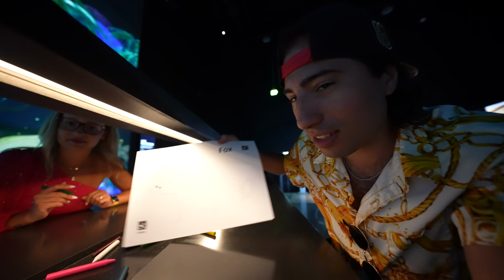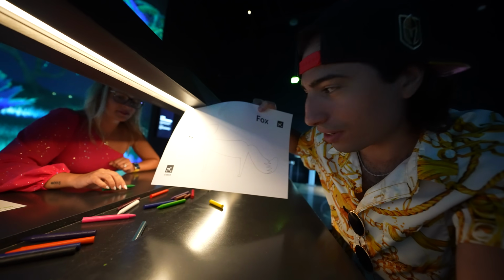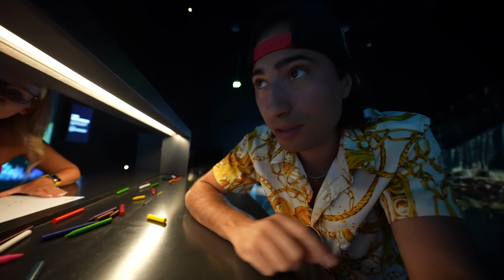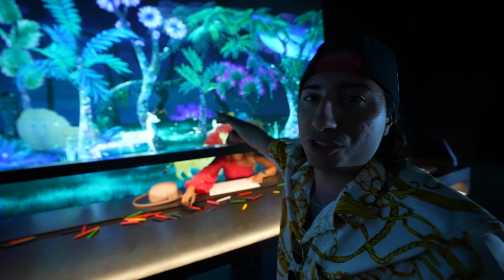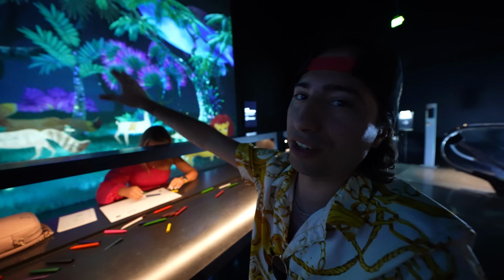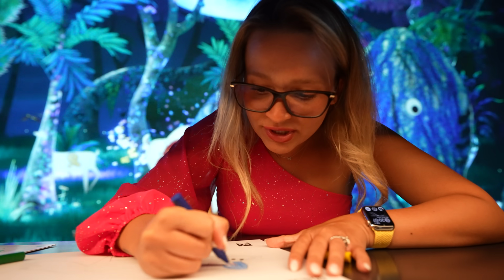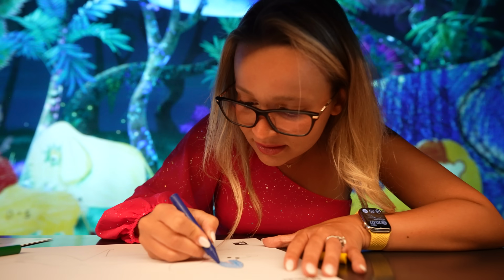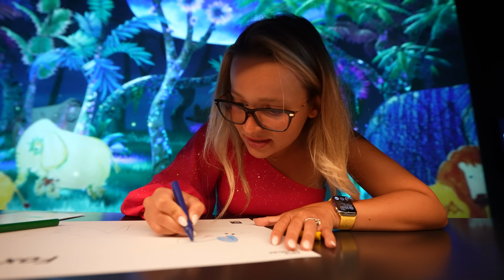So this section right here is pretty interesting. You basically color in different animals here. See, this one's a fox, and then you scan it into their system, and then it'll play on the big screen here. Your little colored fox drawing will trot around and stuff. I'm gonna do really weird colors, so when it's on the screen, we'll definitely know it's mine. My fox.